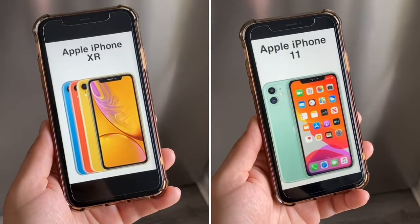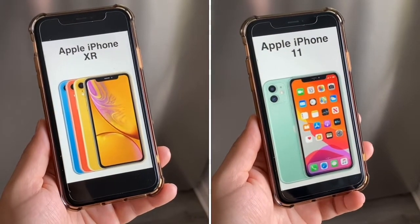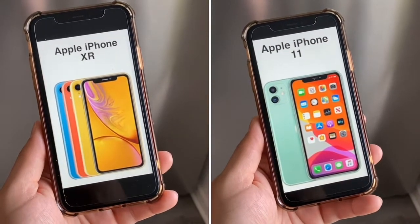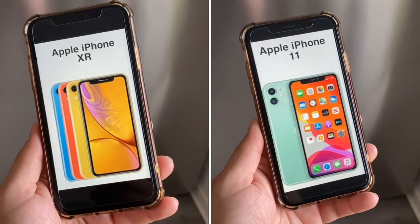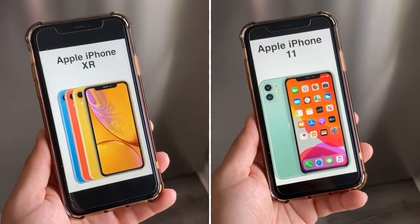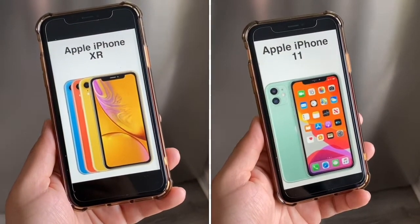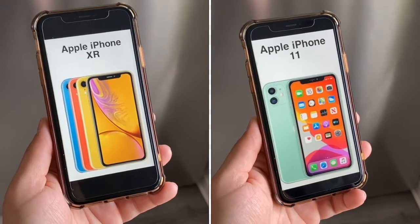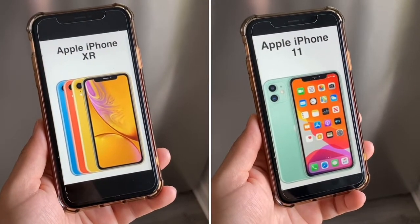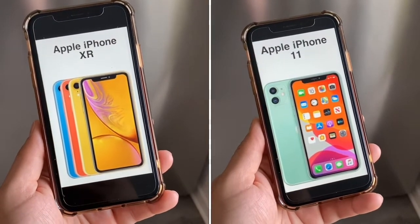Both of these phones also share NFC. It's going to be mostly used for Apple Pay, and they both rely on the Lightning port for charging. For unlocking and security, both of them have Face ID, exactly the same. It might be a little bit faster on the iPhone 11, nothing too noticeable. That's why both of these phones have nice large displays: because they don't have the home button, they have Face ID.